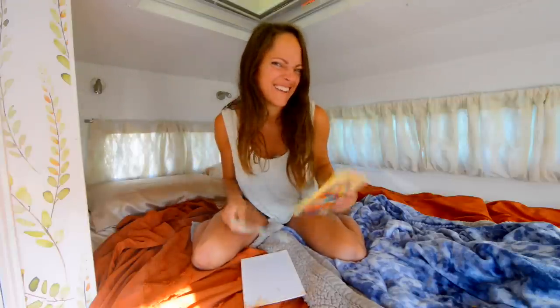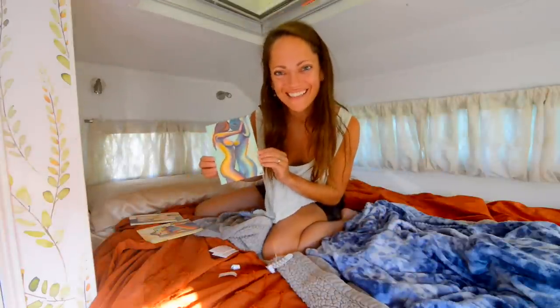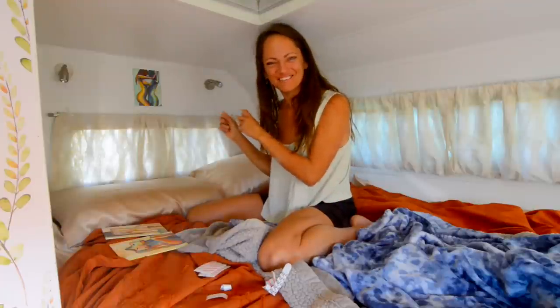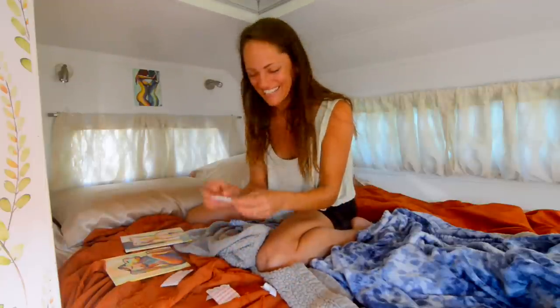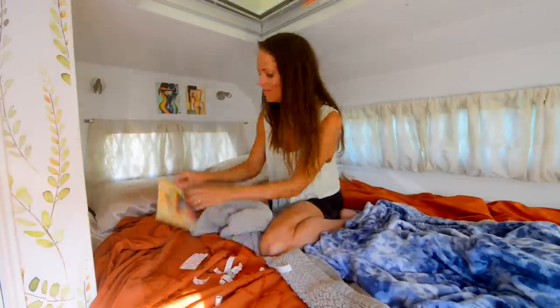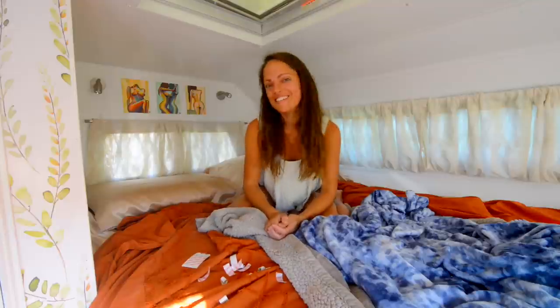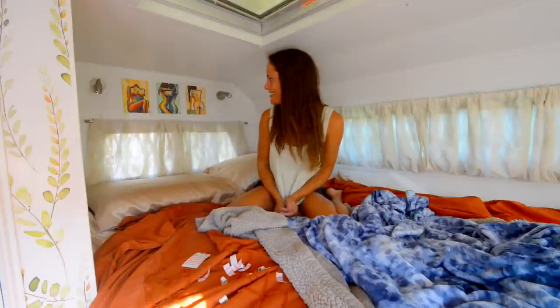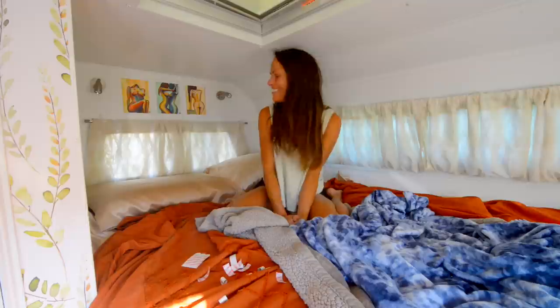But before I hit the road, I have one more little home improvement that I'm gonna do first. I recently painted these kind of sexy little paintings, and I think they would be perfect to hang up in the bedroom. Here goes nothing. First one's up. Okay, this is fun. Ta-da! I think that looks so nice. What do you guys think? I decided to keep these original paintings for myself because I really like the way they turned out, and I can now see them every time I crawl into bed, and I love that.